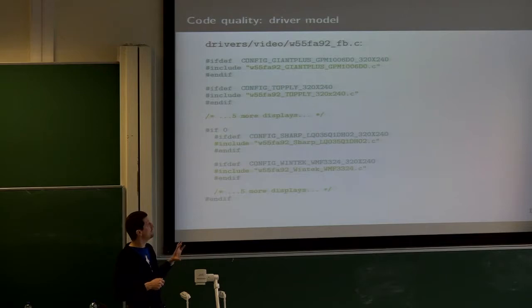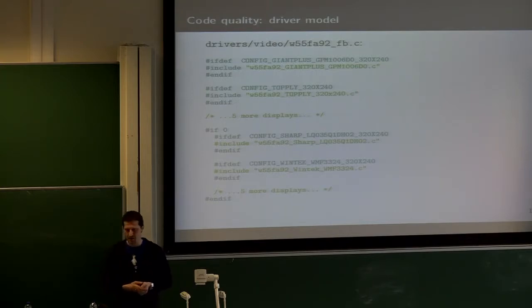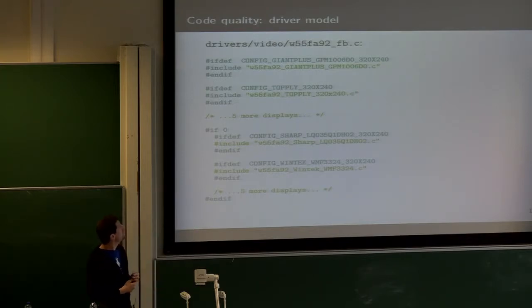For example, this is the frame buffer driver. The frame buffer driver has this code snippet. Basically what it does is, if in Kconfig you enable this display, then include this .c file. And if you enable this other display, then include this other .c file, and so on for several other display modules. This is because there is no display driver.